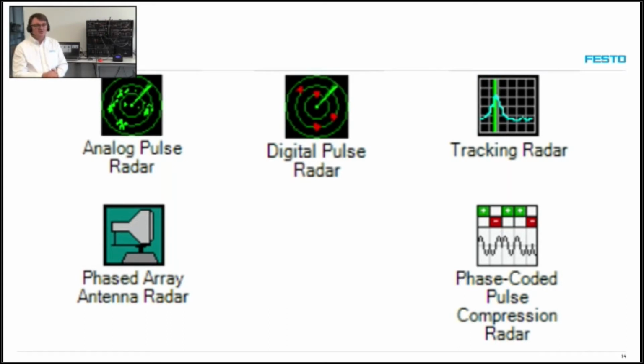Then we're going to pass to the phased array antenna radar. After we have a good knowledge about the radars, we're going to change the antenna to the phased array antenna. So now we're going to have an electronic antenna that does not have any mechanical moving parts, so it does not wear out. It has a lot of advantages. It is going to be faster and will not get damaged very easily. Then we're going to go to the phase-coded pulse compression radar. Pulse compression is going to allow us to have very small pulses and have a better resolution.